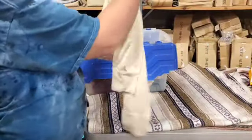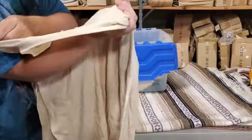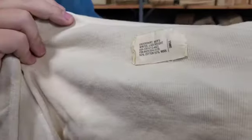And there's a top that matches those long john bottoms. Yep, and here is the label on that one. Again, I think those are probably military.